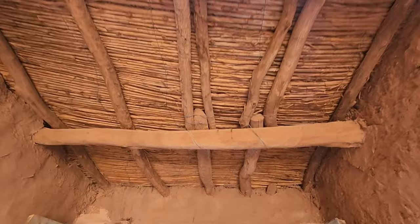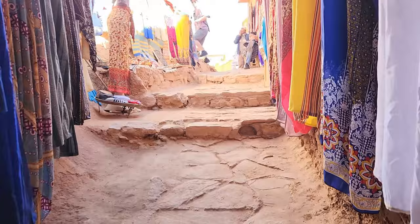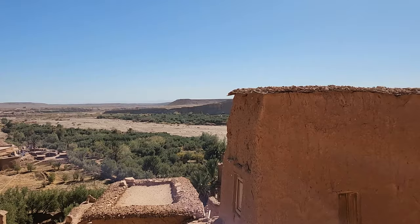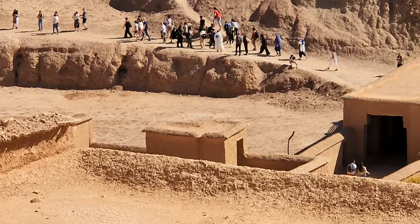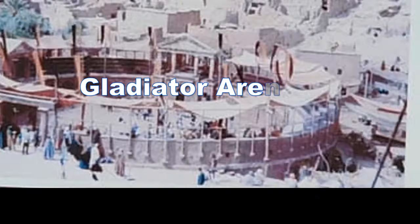Ksar Ait Ben Haddou is believed to be over a millennium old, meaning it contains over 1,000 years of history. This is the spot of the movie Gladiator, the Roman Colosseum, where Russell Crowe had a fight scene. If you've seen the movie, you know what I'm talking about. After the movie shooting was done, the prop set was taken down, which is why the arena is not there anymore.